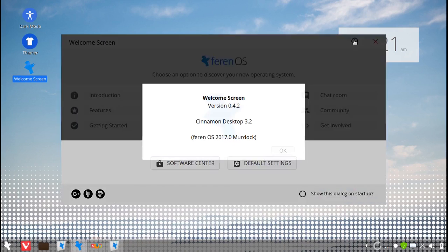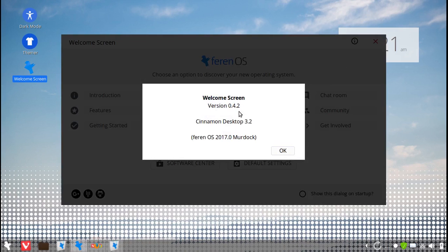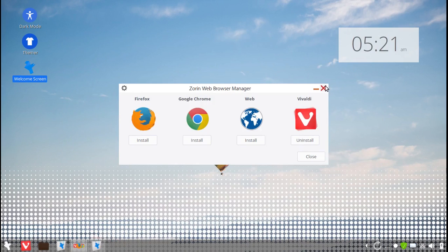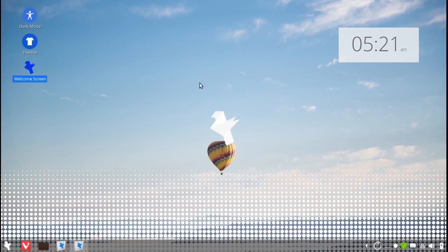It is welcome screen 0.4.2, Cinnamon Desktop 3.2, and here are a few more links to go to where you can join them. And what I like about this welcome screen, which most of the others don't do, is that it is unticked by default, so you will only see it once. If you want to see it more than one time, you have to tick this box, and not untick it as in most others. So yeah, I like the welcome screen. I know I spent quite a lot of time on it, but it's very cool. So now let's go and have a look at the dark mode.